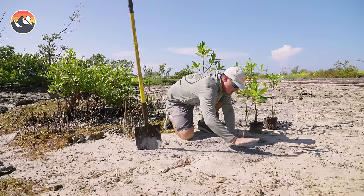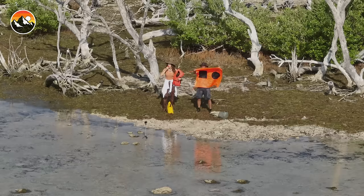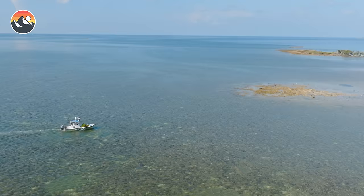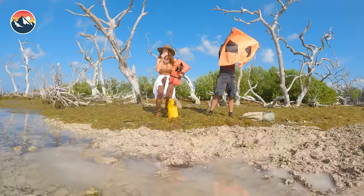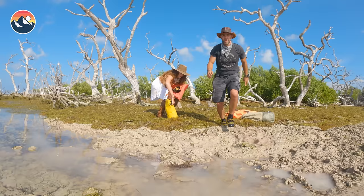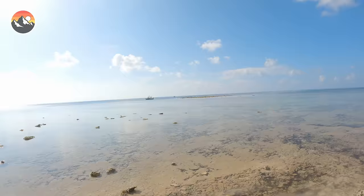In our survival kits, we were left with two emergency items. The first, a distress flag. The second is this really nice little whistle here. They can't see us. Hopefully, they can hear us. Okay, the boat sees us. There it is. We just got to get all the way out there.